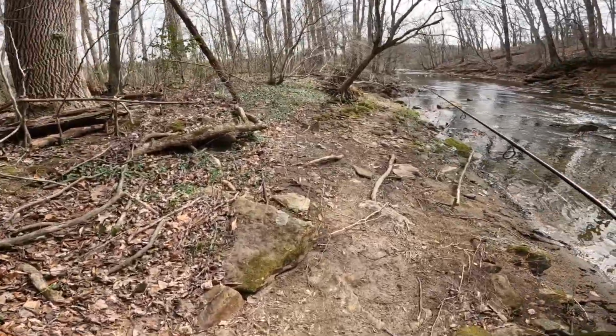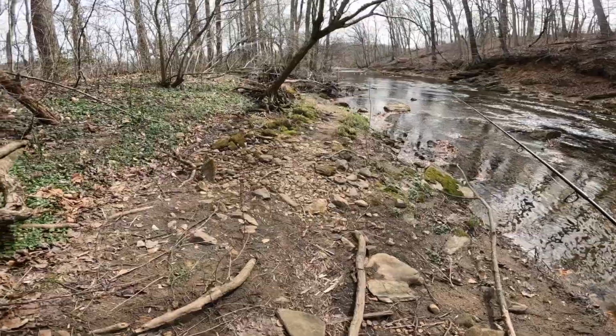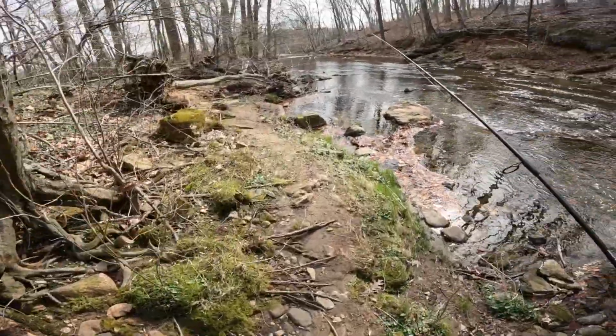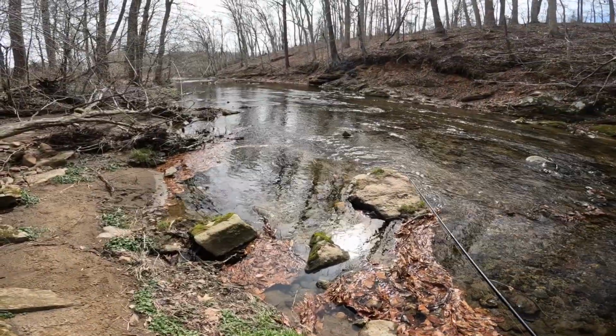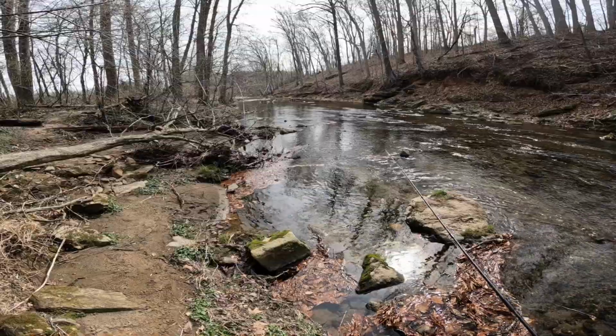Well, after the 3.5 hours it took us to fish up this stretch, I'm going to fish my way back, but this time I'm going to use a spinner, something a little bit faster moving, to balance out the slower paced stuff I used on the way up. So we'll see how that goes.